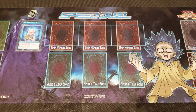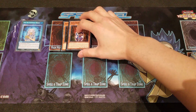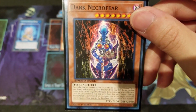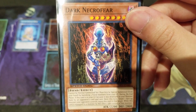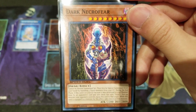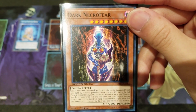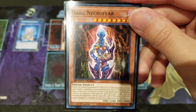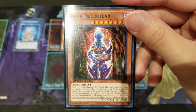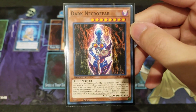As always, moving into our monsters, our lineup, we do have to play 2 Dark Necrofears. It is Yami Bakura's ace monster. Dark Necrofear is extremely annoying to deal with, and it's fairly easy to bring out as well. You have to banish 3 Fiend monsters in your graveyard. They don't necessarily have to be normal, as long as you just banish 3. Basically it's a 2200 attack with 2800 defense, which is kind of hard to run over.